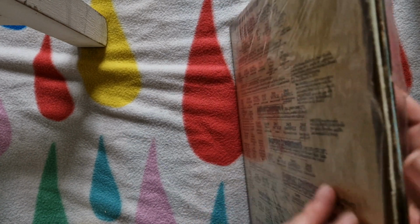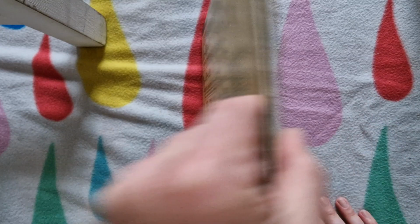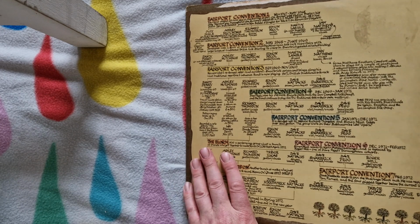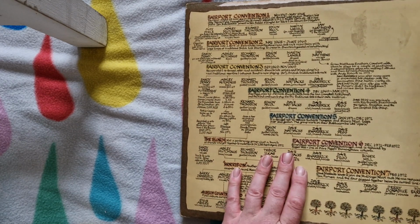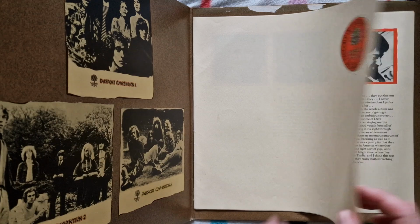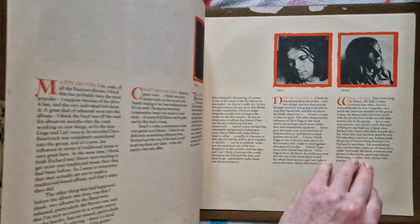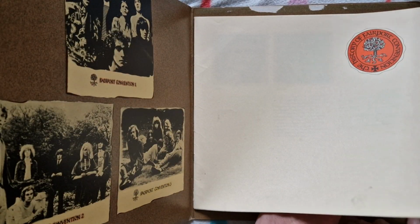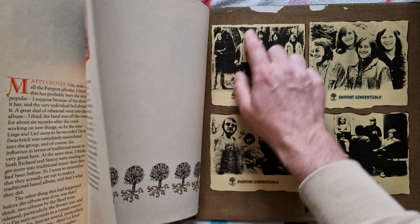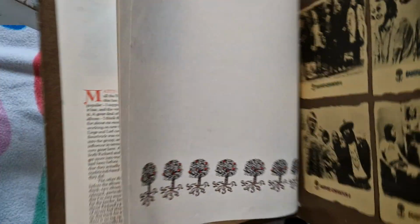Here's quite a cool one. I think it's a compilation. It's a very heavy duty compilation at Fairport Convention. Quite a nice bit of artwork on the sleeve, I think. Like a family tree sort of affair. Oh yeah, really nice artwork. Look at this. Nice little booklet hidden away inside the gatefold sleeve, which is in excellent condition. Well, a little bit of, I don't know, maybe that's a bit of water damage up there, but really quite nice.